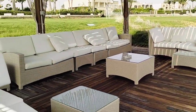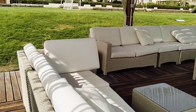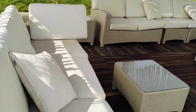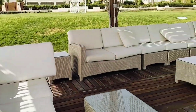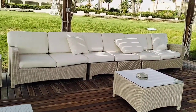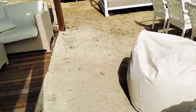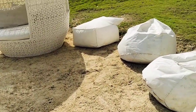Look at all this furniture over here. It looks like it's a house, but you know what, it's just outdoors. Guys, who doesn't want to chill in this area? I love how it looks, and everything is organized. And I love the fact that I kept time to come before anyone is here to disorganize everything, so I find everything arranged. Look at how well arranged it is.